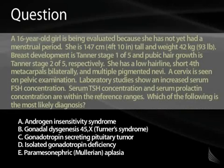We'll do another one. A 16-year-old girl is being evaluated because she has not yet had a menstrual period. So that's, again, by definition, primary amenorrhea. She is of short stature, only 4 feet 10 inches, and the weight is 42 kilograms. Breast development is Tanner stage 1 of 5. Pubic hair growth is Tanner stage 2 of 5, and she has a low hairline. A cervix is seen on pelvic exam. Laboratory studies show an increase in serum FSH. Serum TSH is normal, serum prolactin is normal, so which of the following is the diagnosis here?